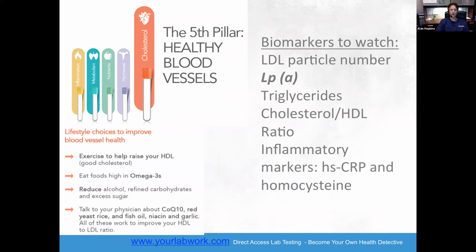All right, so there are some very significant lifestyle changes that we can do to improve the health of our blood vessels. We can exercise to raise our good cholesterol. We can eat foods that are high in omega-3s. We can reduce alcohol or eliminate it completely. And of course, we can reduce or eliminate refined carbohydrates and excess sugar. And of course, there's other things that we can do, very natural.